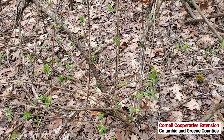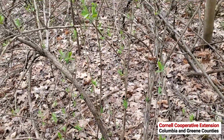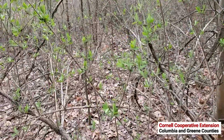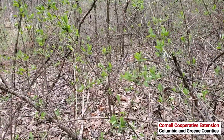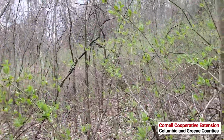I've attached a fact sheet to this to help you with more identification and more information. A lot of the fact sheets talk about using herbicides. I don't use herbicides at all, so I do it all manually. As you can see, you could never use enough herbicide on the amount of honeysuckle here.